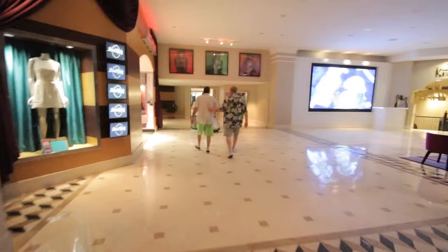All right, so we've made it to the Hard Rock. I'm hoping this is the correct place. We'll find out in just a moment though. So we managed to find the correct place. We're good.